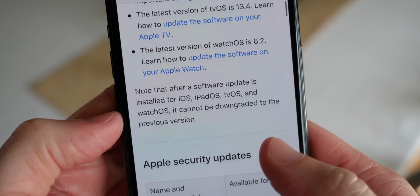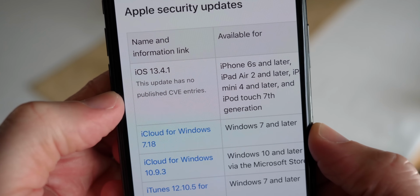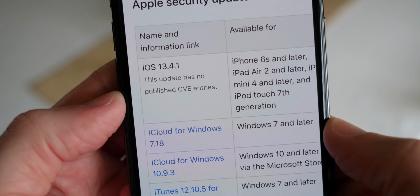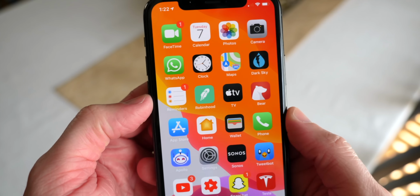On top of that, Apple always links to security changes in this update, of which there are none. So iOS 13.4.1 has the exact same security content as iOS 13.4. Apparently there are no glaring issues that have either been discovered or need to be addressed, so that's good news as of right now. Now looking around the rest of the operating system, I've got a quick prophecy to share with you all. You are not going to find any other large changes.